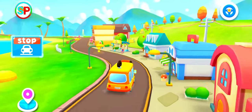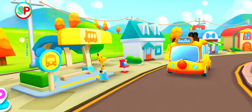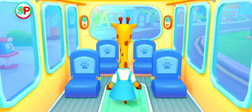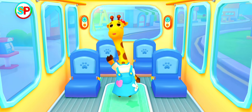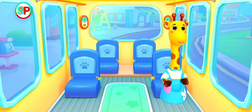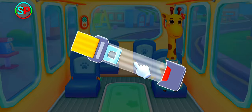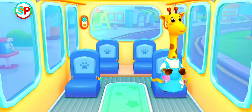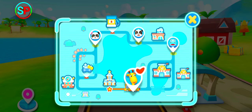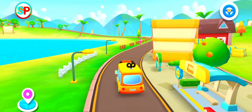Hi, Babybus! Hi, Lulu! Get on the bus! Where should I sit? Fasten your seatbelt. Thank you! Lulu is on the bus. Let's go! Next stop is the supermarket!